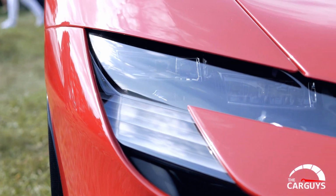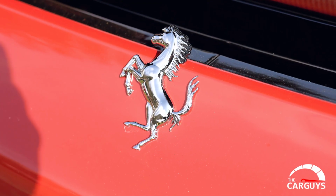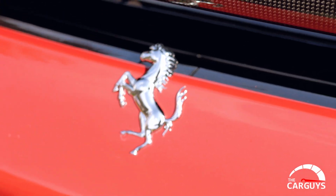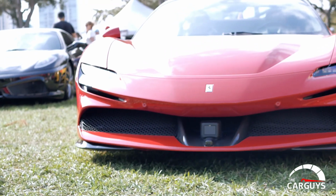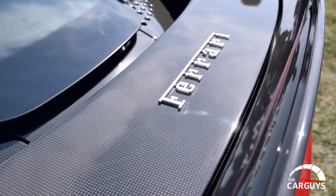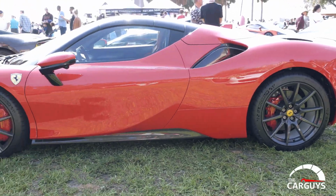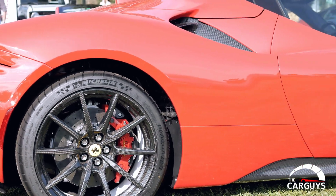Starting at an eye-watering $530,000, the SF90 is powered by a 4-liter twin-turbo V8 that generates 769 horses by itself. But in this day and age, to be competitive, you have to be a hybrid, and this offering from Maranello is no different. In addition to the V8, this Ferrari has an additional 217 horsepower electric motor that can be deployed alone for short commuter duty or in tandem with the gas-powered V8 for a whopping 1,000 horsepower, which can push this beast to 60 miles per hour in a scant 2 seconds, making it one of the fastest production cars in the world.